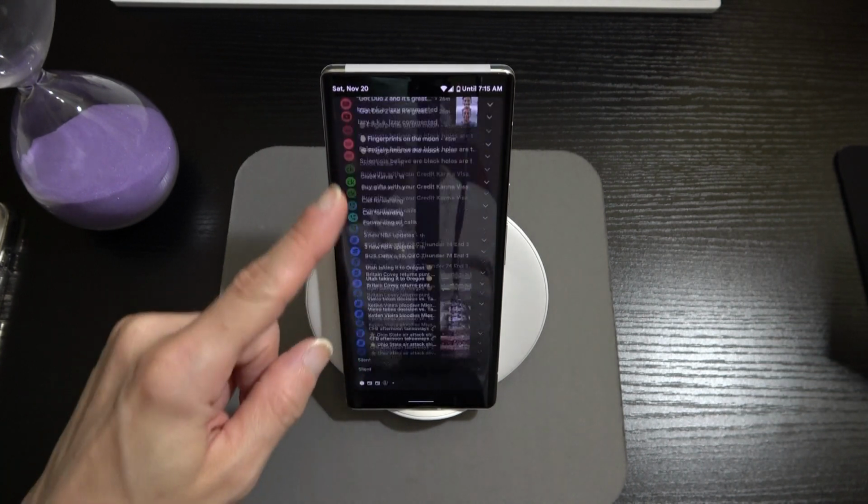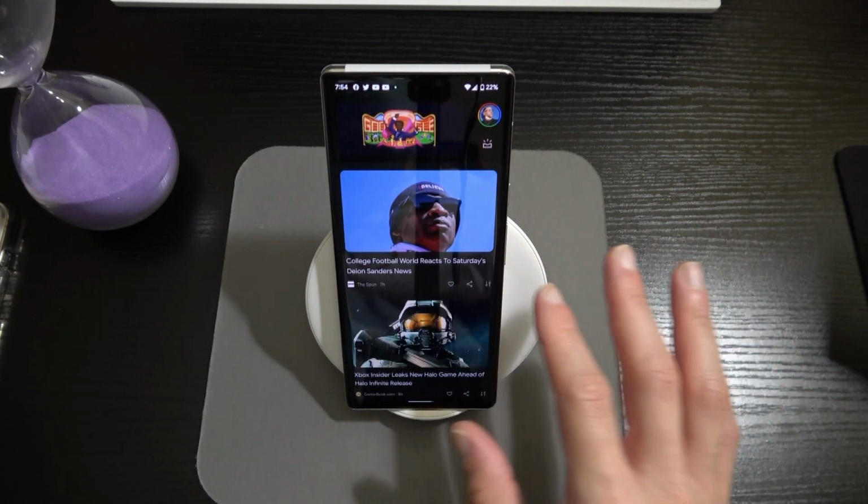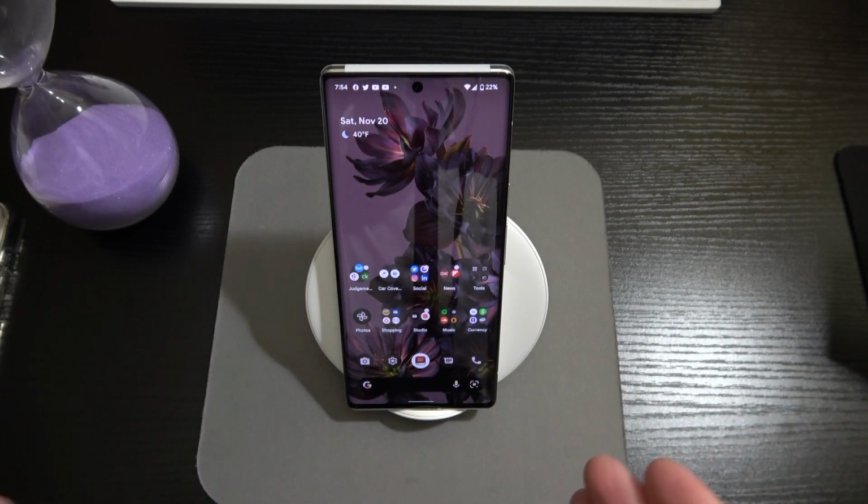Like other phones that have customizable options for you to do different icons and different colors and shapes and so forth, this does all that for you just by simply changing the color of the wallpaper. When you change the color of the wallpaper, it basically creates the same color theme across the whole device. Like that is nuts.